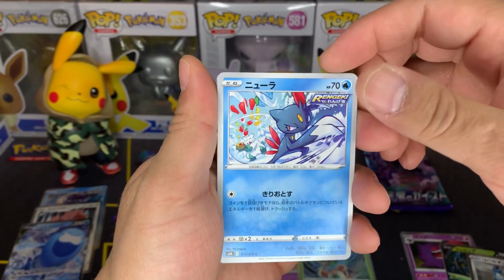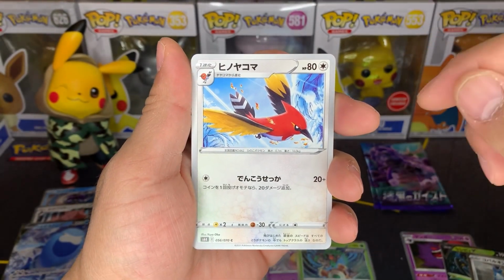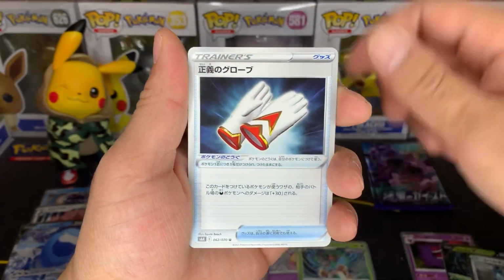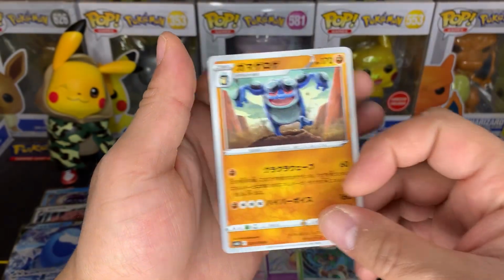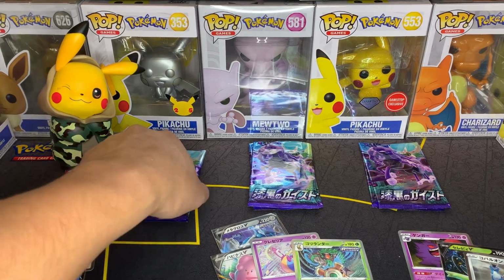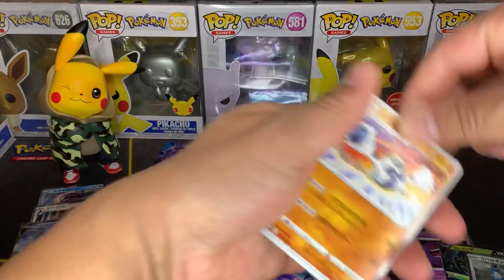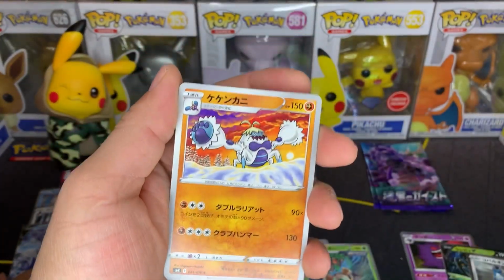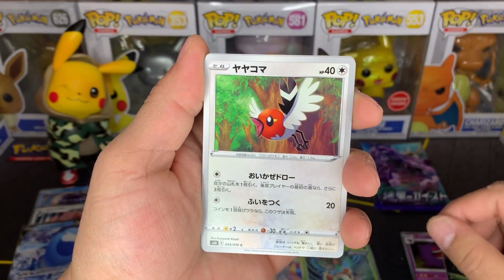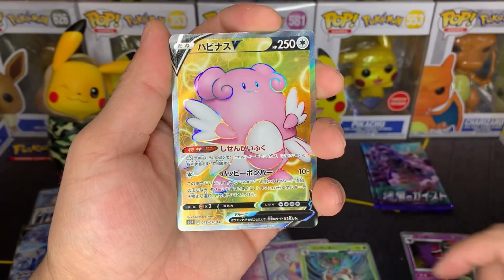Okay, Sneasel, either Deino, baby. This is the Fletchinder. That one's the Fletchling, I think. There's a Fletchinder right there. Sableye, Justified Gloves, and a Seismitoad. The other one's probably Palpitoad or something. Okay, all right, six packs to go, two each. Where is the fire in this box? Crabominable. Rabombi. Fletchling.